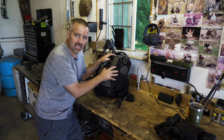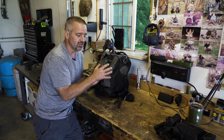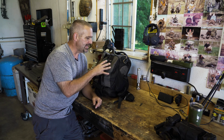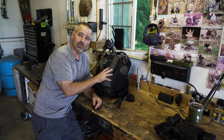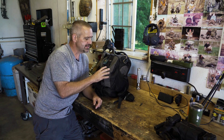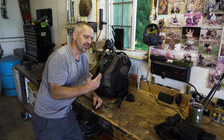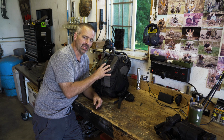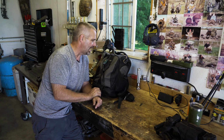This pack here is made by Lowepro. Actually, this is the Lowepro Flipside 400 AW. They don't make this exact model anymore, but you can still find them on eBay. Since then, they've got the version 2 and the version 3. They're a little bit different. I've looked at the specs on those and looked at enough of them. I still like the original version, and I'll go over why.